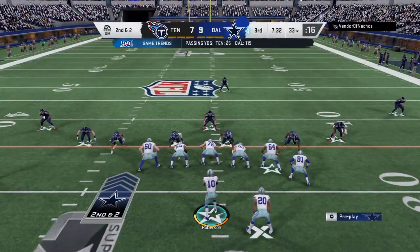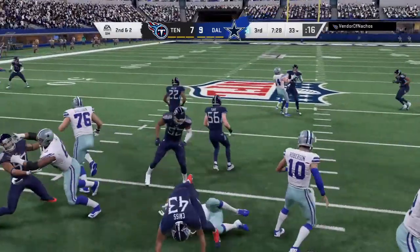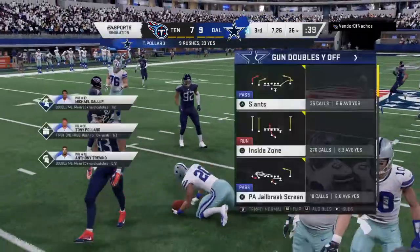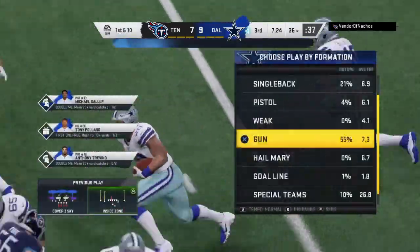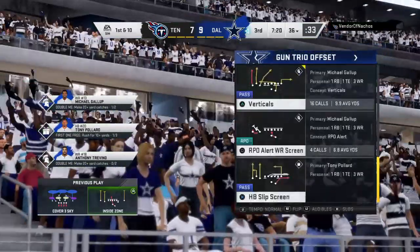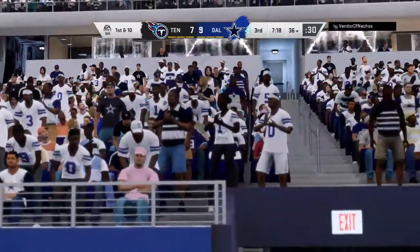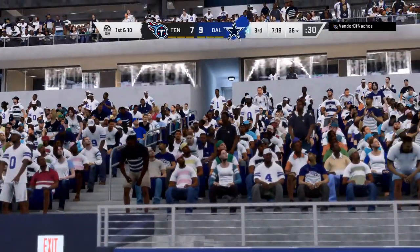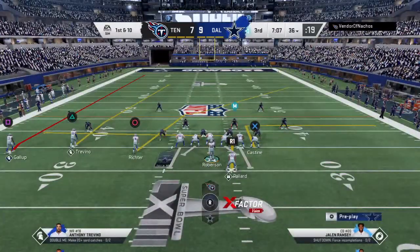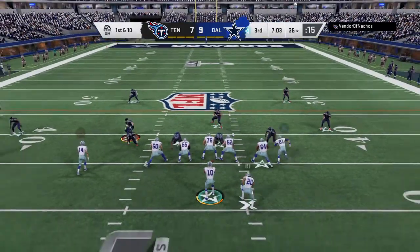Here's a 2nd and 2 now from the 33. Gonna run again here with Pollard. They'll get 3 as the drive continues. It's a first down. 2nd and 2 is prime time for a little bit of a gamble, isn't it? Open up the playbook. Go play action. Toss that bad boy deep. But in this situation, go ahead and give it to your back. Let him pick up a first down. Keep the sticks moving. So from the 36 now, 1st and 10.